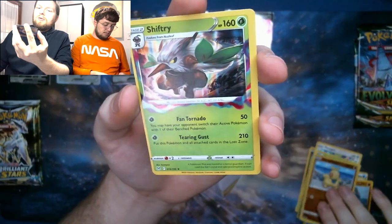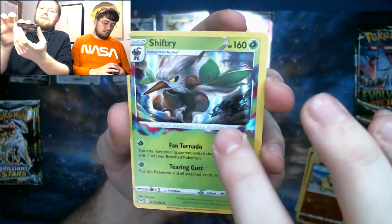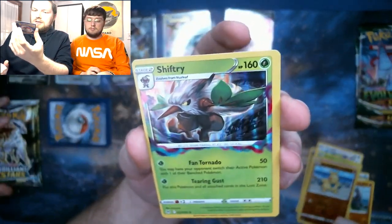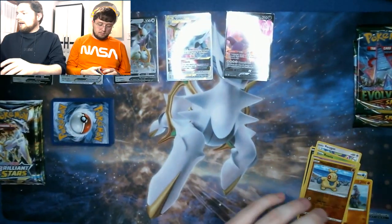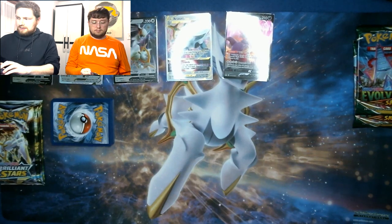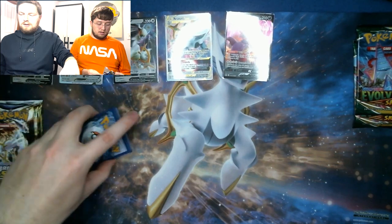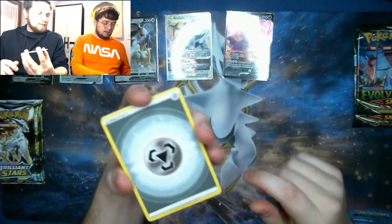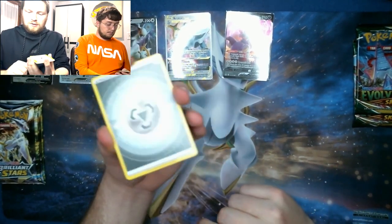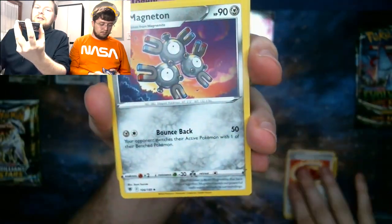However, we have a reverse holographic Shiftry with that cool border, specifically for Lost Origins. So that's really cool. I do enjoy that. I enjoy the little things that they add specifically to the packs like that, whether it be a change in a border or a cool little art effect, etc. This is Astral Radiance. Yep. So we're done with Lost Origins. Okay. Astral Radiance, here we come.